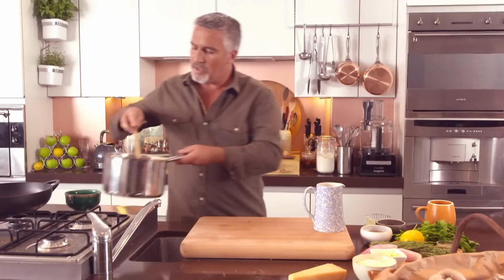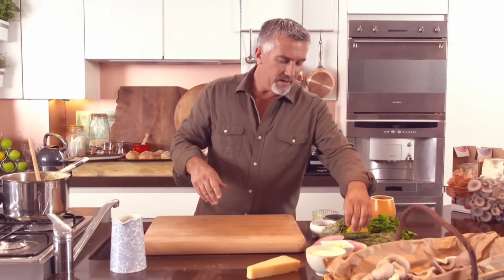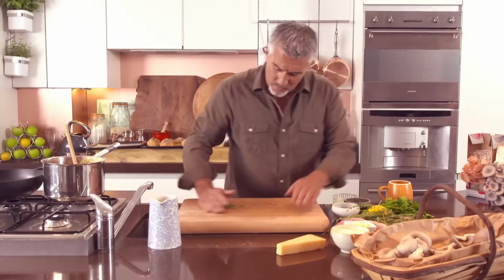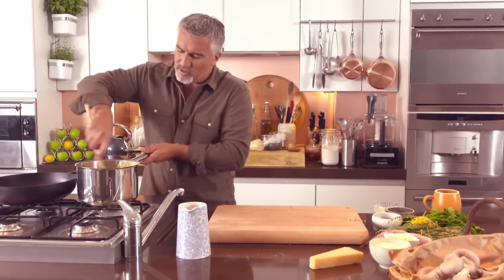Now, at that stage, I'm just going to stop for a minute because I'm going to add some thyme. And again, these are savoury choux buns, so this little addition of thyme should marry up quite well with your mushrooms. I don't want to add too much because the flavour of thyme's quite strong. Yep. And I want to be able to taste your mushrooms. And I'll chuck them straight in.